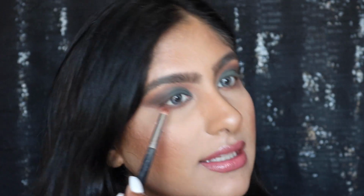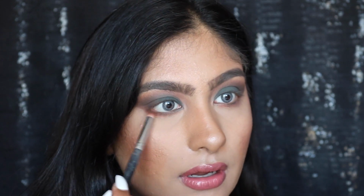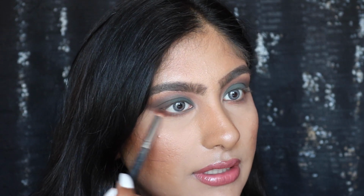So I'm just gonna dip in very slightly, tap off the excess, and just go to the outer edges of my lower lash line. So that is the eyeshadow done. I'm just gonna apply a wing liner, some lashes, and I'll be right back.